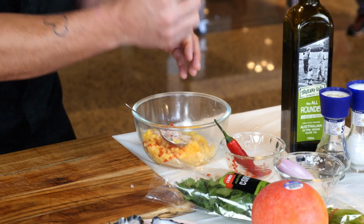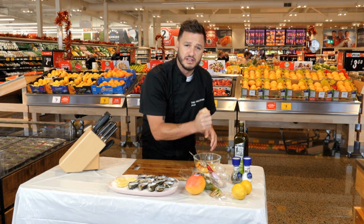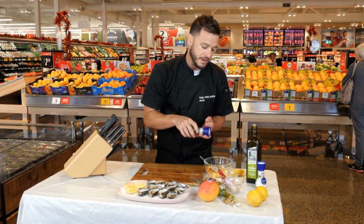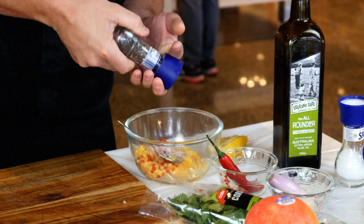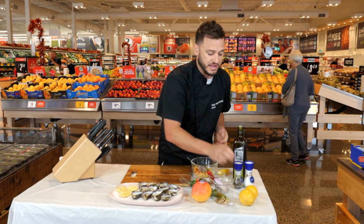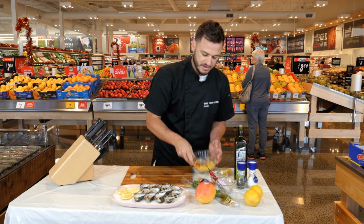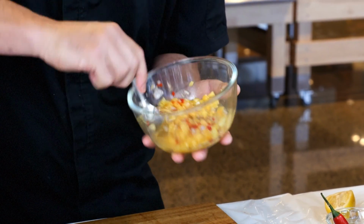Quick hit of lemon juice. Obviously oysters and lemon go hand in hand. Just a little bit of pepper. We're actually not going to put any salt because the oysters themselves have got that natural salt flavour. Little drizzle of olive oil. And our mango salsa is ready to go.